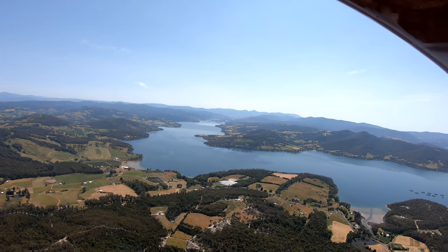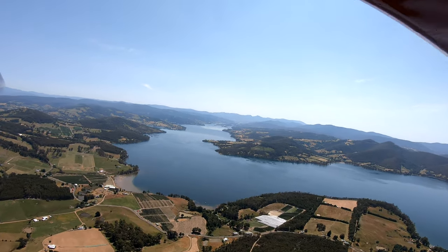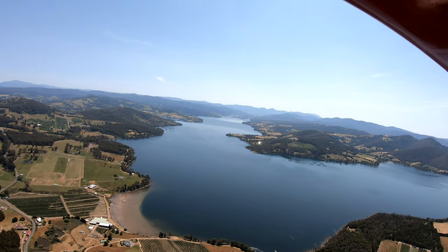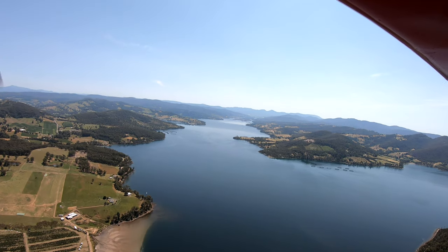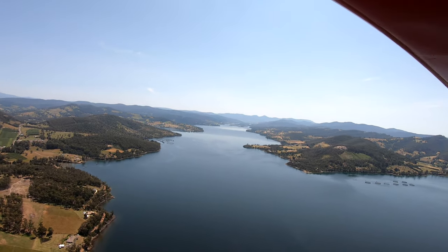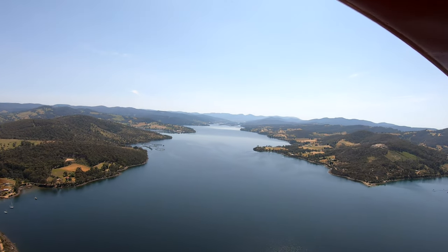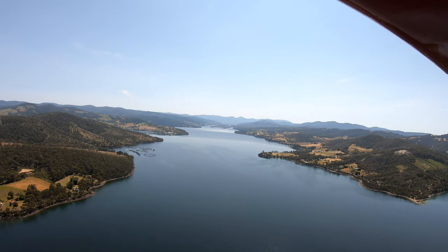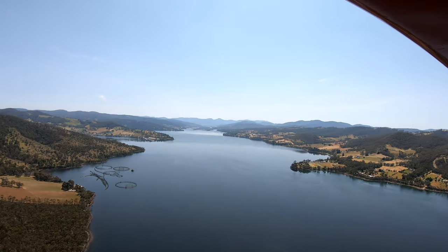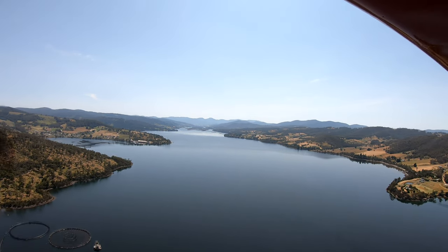Port Huon. Getting to see a few of the settlements now along the western bank of the Huon Estuary. And if you've been with us before, you should be quite clear that we're heading down towards that pier over there, which is at Port Huon, and we'll go over the top of that at around 700 feet. We'll go about halfway across that promontory, the other side of which is Castle Forbes Bay.